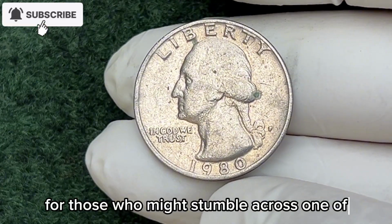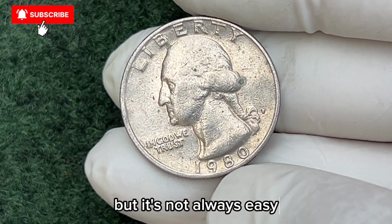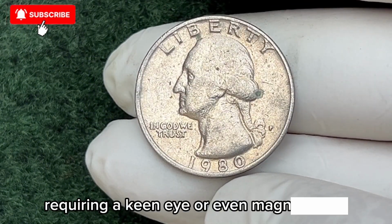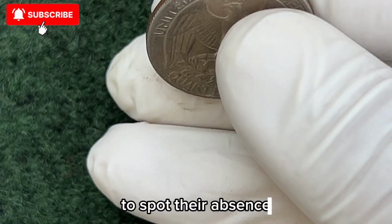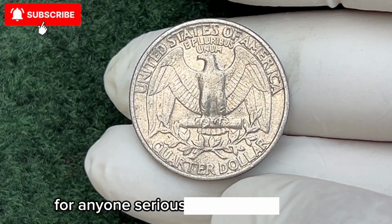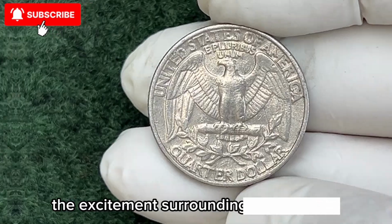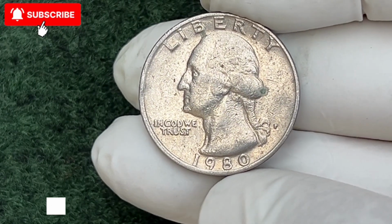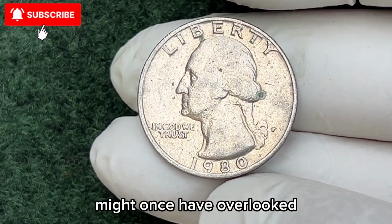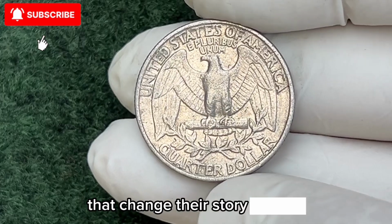For those who might stumble across one of these quarters, identifying the missing initials is key, but it's not always easy. The JF initials are tiny and subtle, requiring a keen eye or even magnification to spot their absence. Professional grading and authentication services are crucial for anyone serious about confirming the coin's authenticity and determining its exact value. The excitement surrounding this coin has inspired collectors everywhere to re-examine their collections and pay closer attention to details they might once have overlooked. It's proof that even the most familiar objects can hold secrets that change their story entirely.